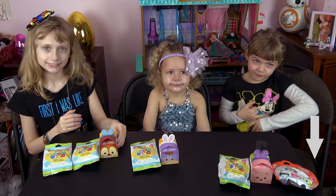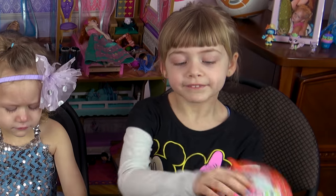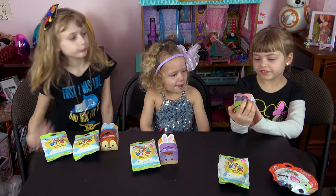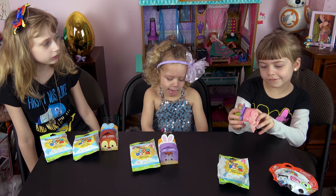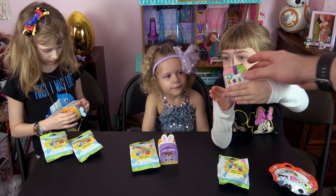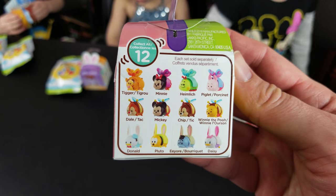Whoa, we have Tsum Tsums today. Bella, which ones do you have? Series eight. And then number 12. Number 12. You can get fairies, butterflies, bees. This is how all you can get. Butterflies, bees, or rabbits. Very cool.